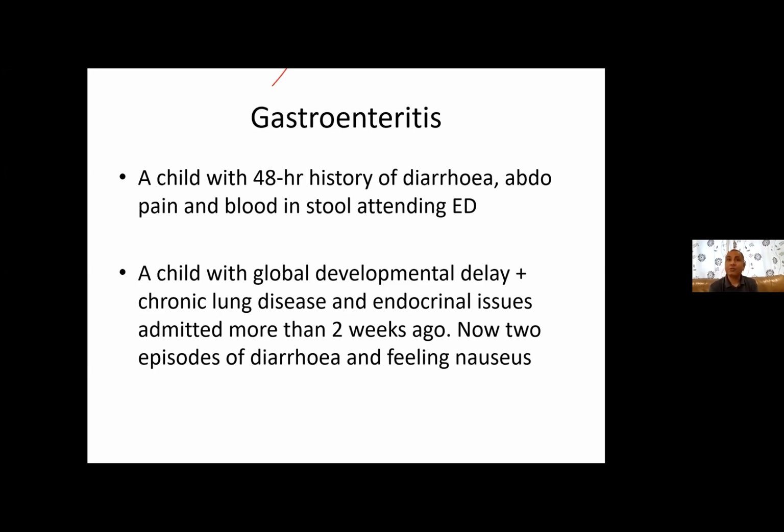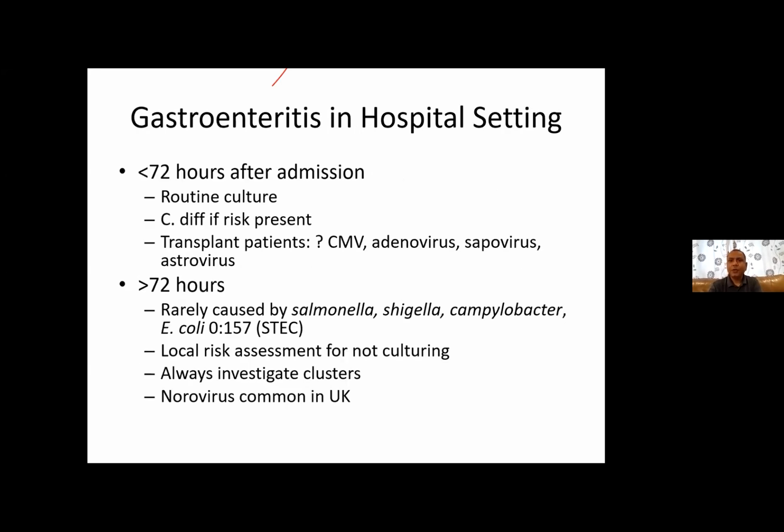But definitely what you see is viral gastroenteritis from one patient to another one. If there is another patient with rotavirus, another patient with norovirus is admitted on the unit, then the next patient can get that. So the UK standard microbial investigation, they normally endorse what is called the 72-hour rule.